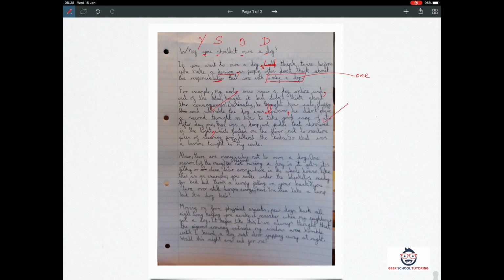Comma, which floated on the floor, not to mention piles of steering poo. Not sure what steering means there. Steering poo that littered the beds. Okay, let's go back. So we have gone beyond your uncle thinking about having a dog to him actually buying one. There should be a new paragraph where you start with after day one, because he's obviously now bought the dog, and then we're going into his experience of having the dog.